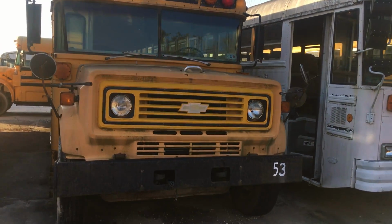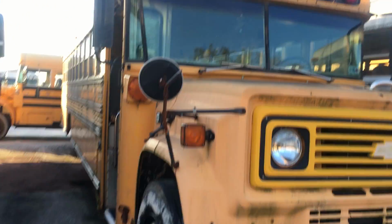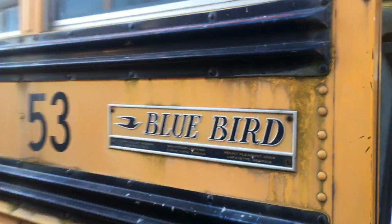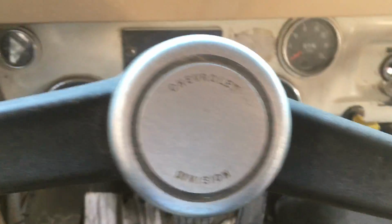Here's a really neat old Blue Bird Chevrolet C series. See there? Blue Bird. Bird Body Company, Fort Valley, Georgia. That's the interior. That's all your stuff here. Amtran first aid kit. The Blue Bird bus. Chevrolet. Here's your door. Got your jackknife door.